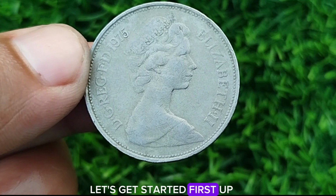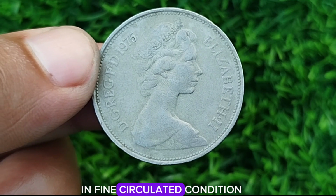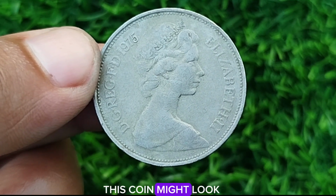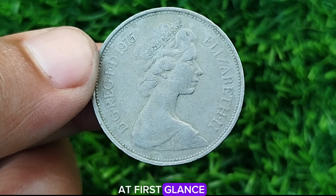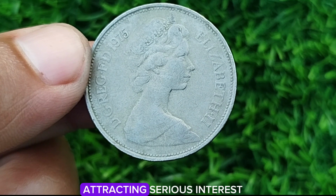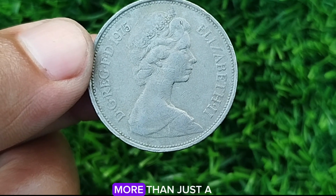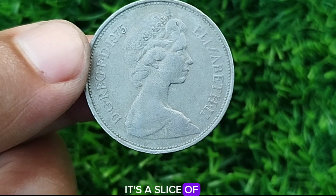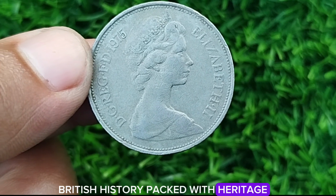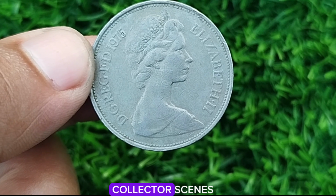Let's get started. First up, the United Kingdom 10 new pence coin from 1975 in fine circulated condition. This coin might look like a simple piece of change at first glance, but in today's active collector's market, it's turning heads and attracting serious interest. The 1975 10 new pence is more than just a currency token. It's a slice of British history, packed with heritage, uniqueness, and now, surprising value in today's auction and collector scenes.